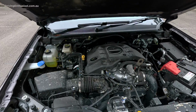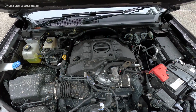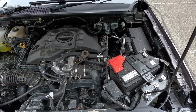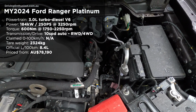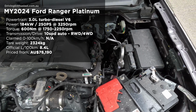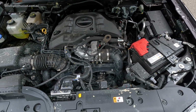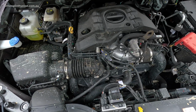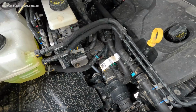The V6 engine in here, I like to think of it as more of a replacement to the old 3.2 five-cylinder. Even though it is a V6, you might think performance. It's not really as quick as you might expect, depending on what you're expecting, but 184 kilowatts, 600 Newton meters. I think the torque is the best benefit, especially if you're towing, because it just steams along the road. You don't have to rev it out, and you can let that 10-speed gearbox just work up through the gears, and there's plenty of torque all the time.